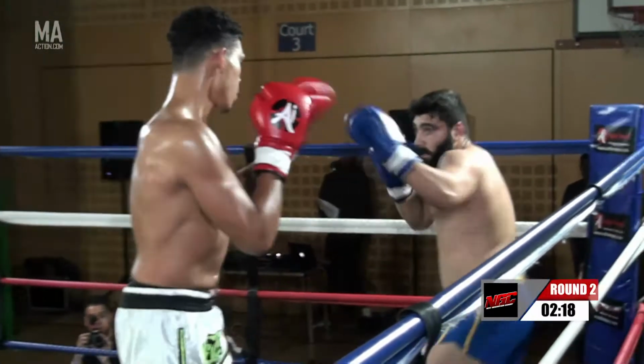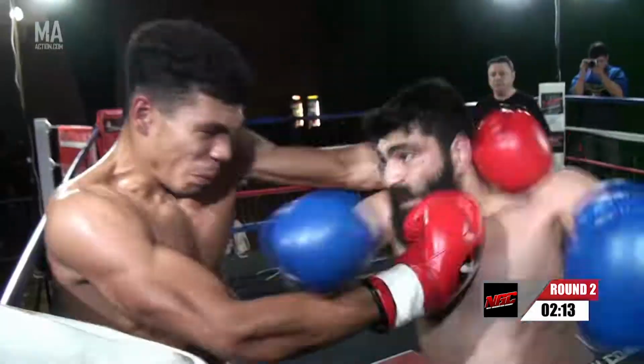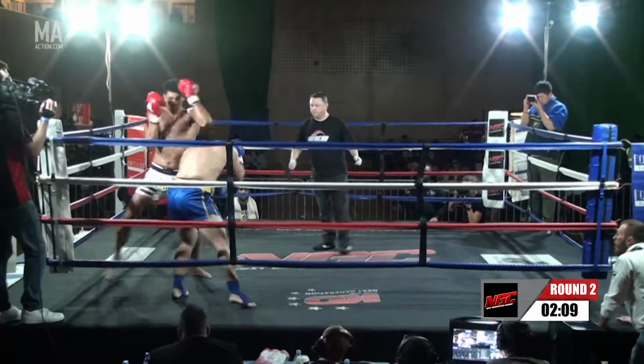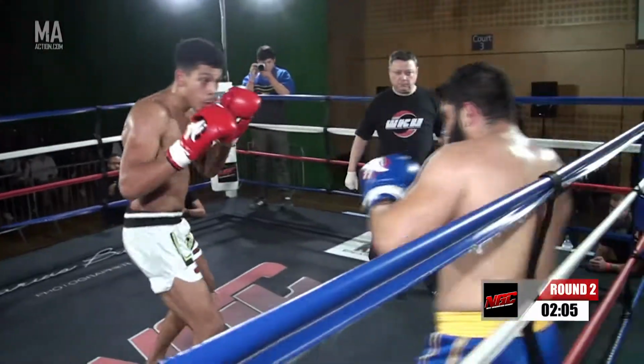Touch of gloves. Smith again now, continuing to push the pace. Work DIAKOU into the corner. Stiff low kick to a 1-2-1-2 from DIAKOU. Holding on. Very smart. Gets the yes, break. It is smart. But there's the knees. The danger for DIAKOU for me.